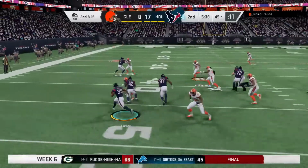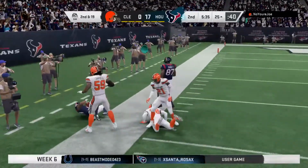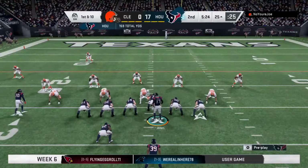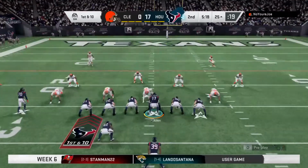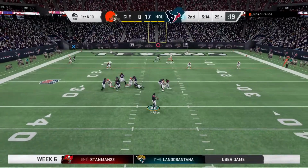On 2nd down now, it's Parker. There he goes inside the 30. That one a gain of 20 and a first down. Well, he's broken off some big-time runs here in this first half. Yeah, and let's just face it. When you go into a game, you think you've got the plays that are going to work, but when you actually get out there and they're starting to happen, your confidence rises, and he's running with terrific ability right now.